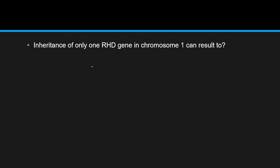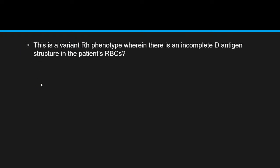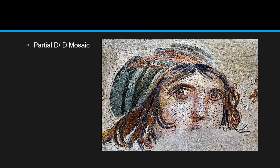Alright, so now, the inheritance of only one RHD gene can result in a genetically weak type. Yeah, we already discussed it. I even made drawings for you guys. This is a variant RH genotype wherein there is an incomplete D antigen structure in the patient's RBCs. This is your partial D or mosaicism.